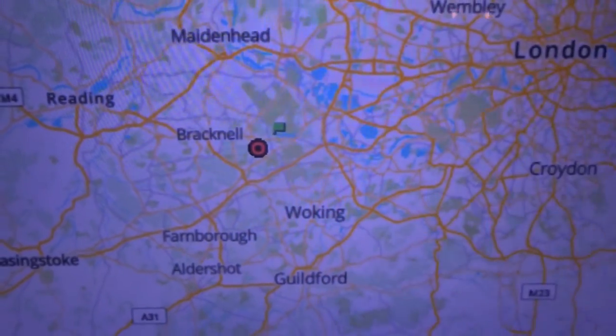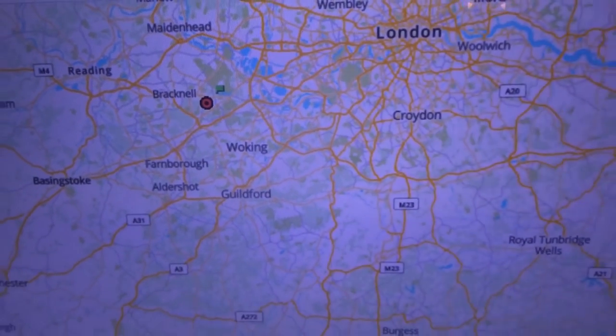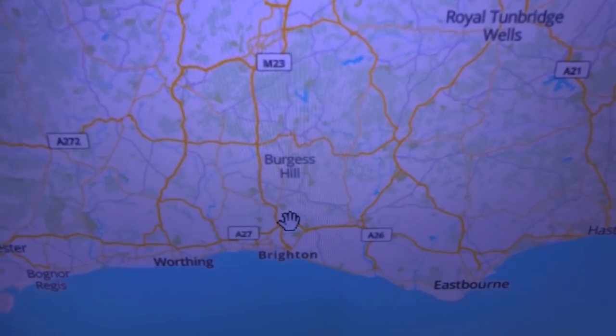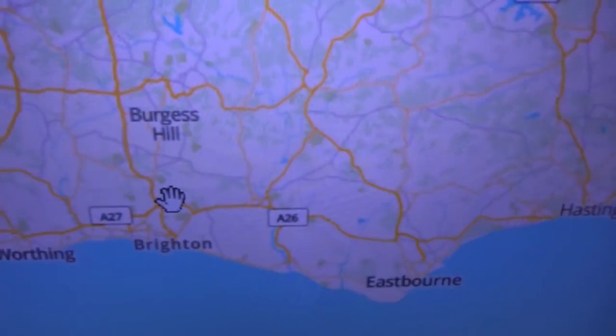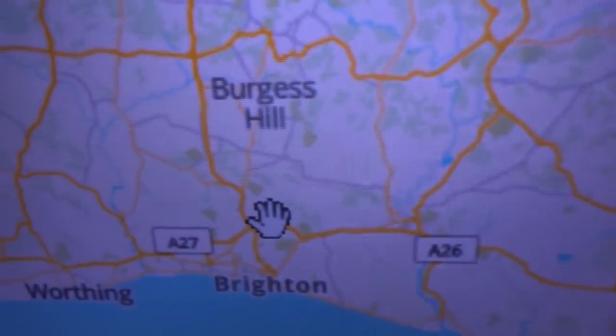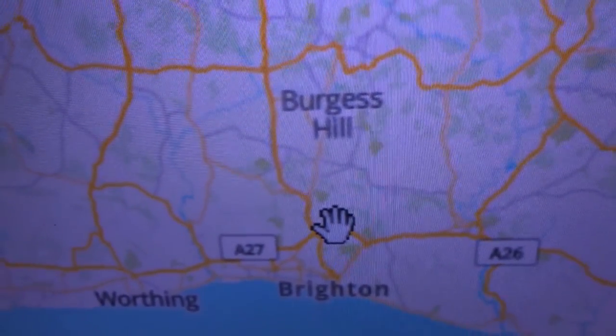So if they zoom out on a more conventional map instead of a satellite image, they can see our route and where we are at any one time, down to where we're going, which is near Brighton. An unusual thing to do, which is to let anybody see where you are, can be useful if we have a problem.